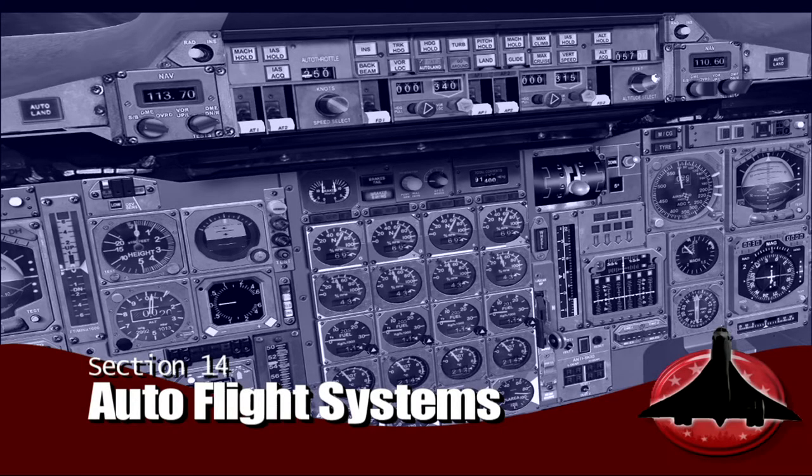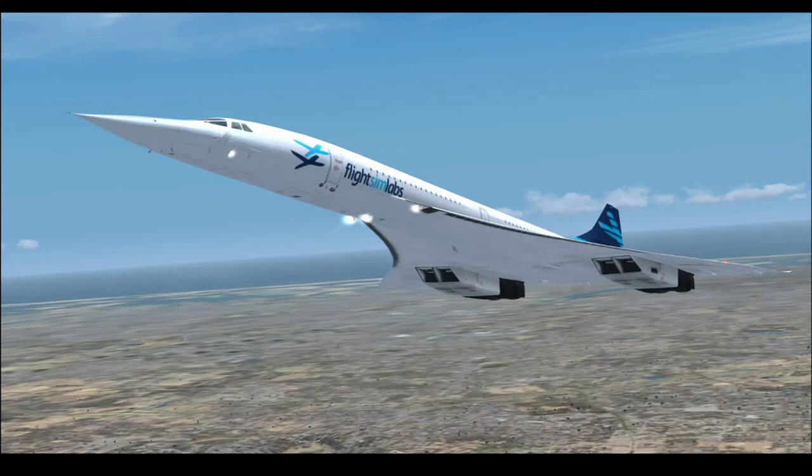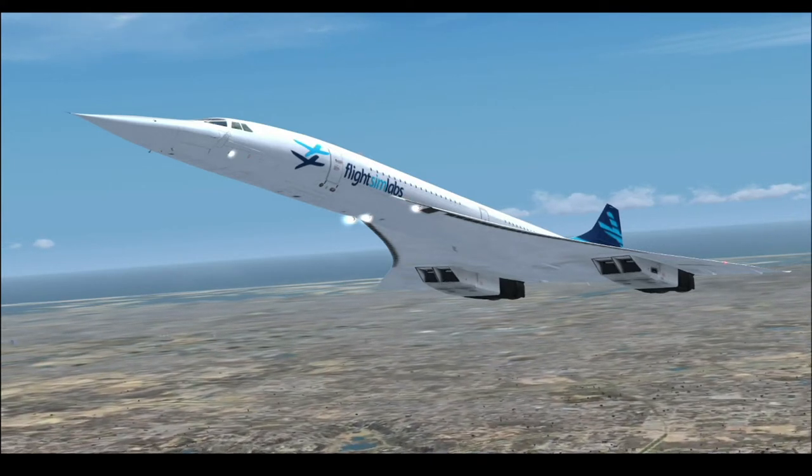Section 14, Auto Flight System. Concorde is equipped with an automatic flight system which allows the pilot in control to take his hands off of the yoke and let the aircraft systems navigate. In this section, we will cover Concorde's automatic flight control system, referred to as AFCS.